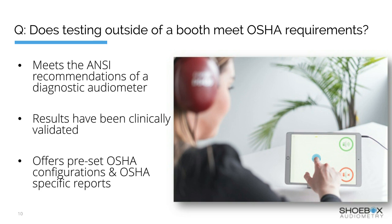SHOEBOX is quite a departure from what many would be used to in their audiometric testing. So change can be scary, and regulatory compliance has to be the first concern. Can you speak to me a little bit about how you've handled the regulatory questions, if any?